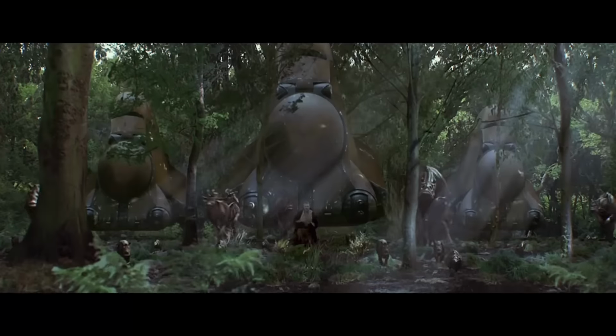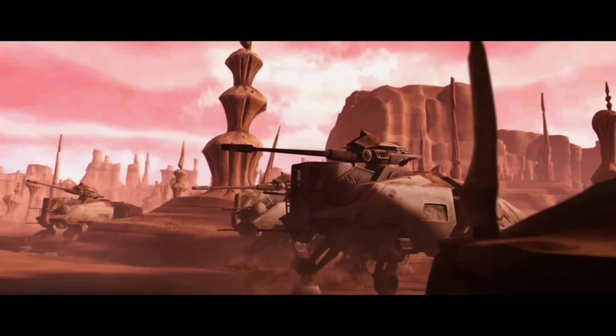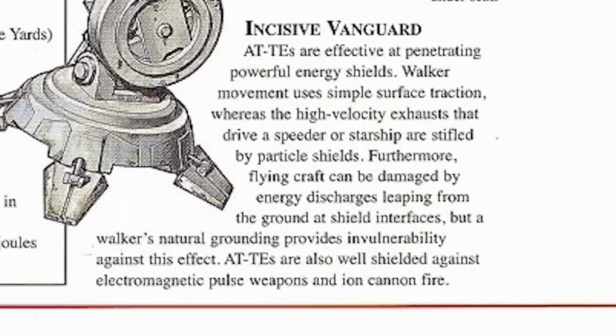Though the whole point of not using repulsor generators like most craft, and being a mechanically powered walker, it could walk through enemy shields, something impossible for craft utilizing electrogravitic fields to float. The AT-AT was also impervious to normal ion attacks due to a robust electromagnetic shielding layered into the armor, and that it was grounded through the feet.